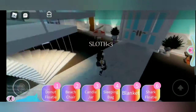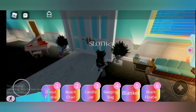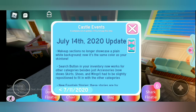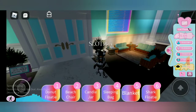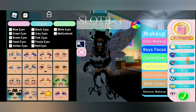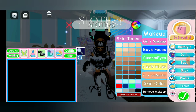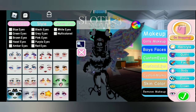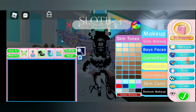I'm sorry. Okay, but now let's check out the update. So the first update, makeup sections no longer showcase a plain white background that's the same color as your skin tone. So let's check that out. So we go to face, and as you can see, before the background was just plain white, so you go to face, and it just looks like this, except a bit brighter white, because I don't have a pure white skin tone.